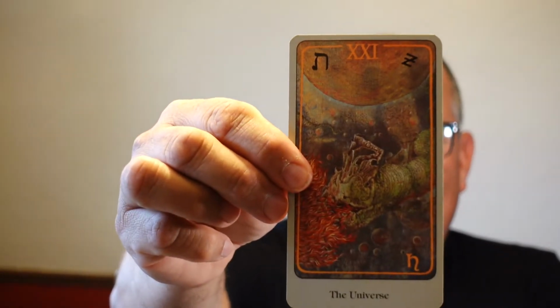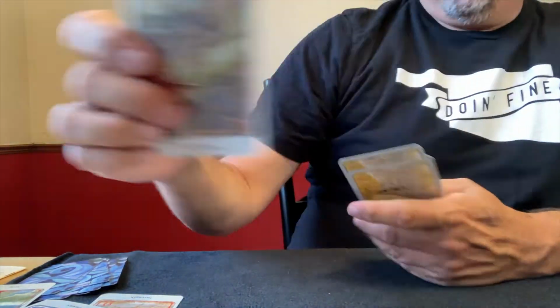And it is the universe, which I don't have the card. But yeah, here it is. Sorry, I tried to get them all up. Cool. So there you don't have the Thoth numbering. It's Rider-Waite-Smith numbering. But it does have some of the renaming of the cards, so you can kind of get some of that different vibe and different energy.